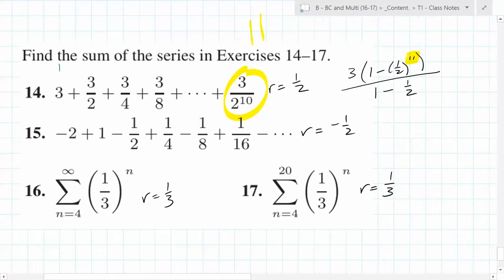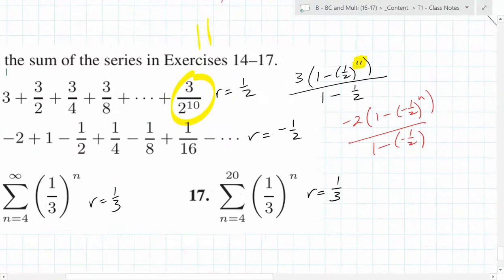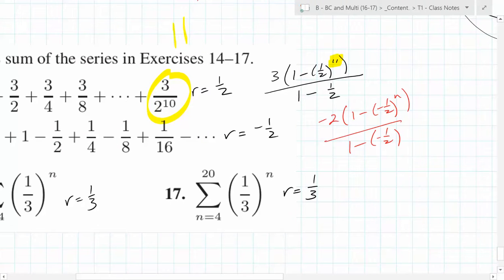So what about the next one? That's going to be negative 2 times what? 1 minus negative 1/2. Oh, do I need that whole thing? No. Why not? Because it's an infinite geometric series. Yeah, you're right. That goes to 1. Yes, good. So what's this going to be? 2 over 2. So what's that come out to be? Negative 2, I mean, sorry. Negative 4.